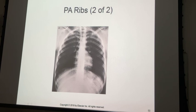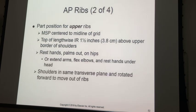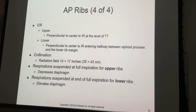So again, back to the anatomy itself, the posterior ribs go all the way back to the sternum, but notice the anterior ribs only come to right here, right? So I'll point that out for a reason, and we'll get there in a second. You can shoot them AP, you can shoot them PA. I prefer to shoot mine AP, but the AP ribs are just like PA ribs. There's no appreciable difference.